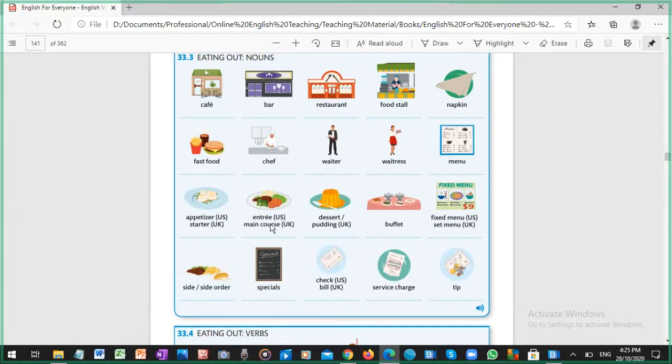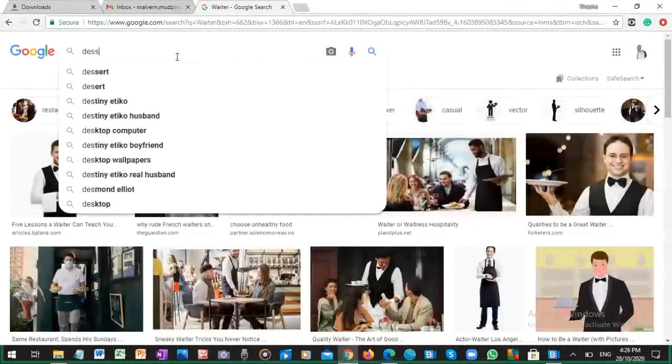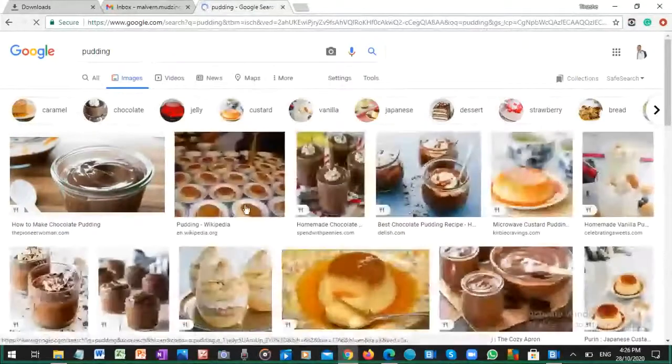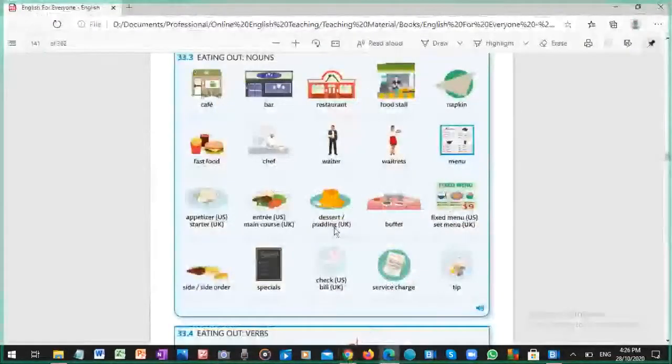And the next one is an entrée. And the next one is your dessert, or pudding. Dessert. Pudding. So it's dessert or pudding.